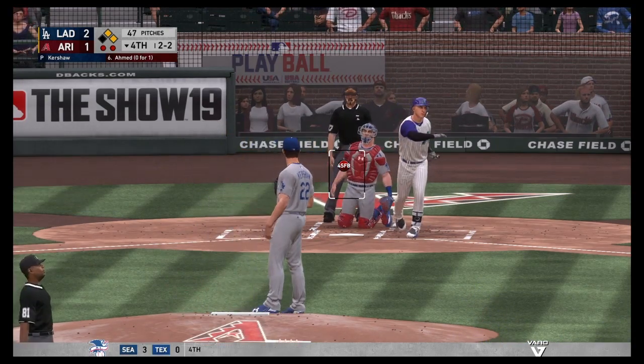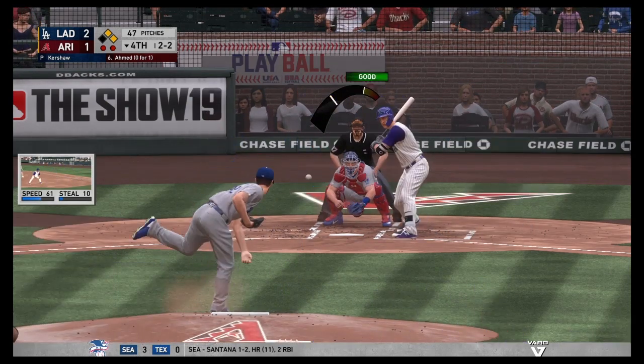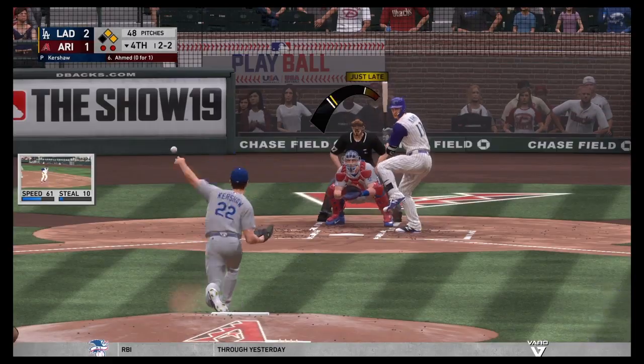A Nick Ahmed swing and a shot, fouls it down the corner. Could have been launched, just foul into the second deck. 2-2. Fouled off, another foul ball. And Nick Ahmed's having a great at-bat. Peralta, 2-2, first, 2 out, fastball.